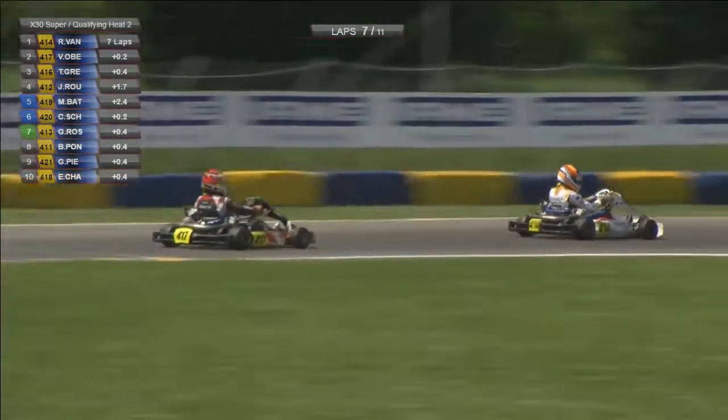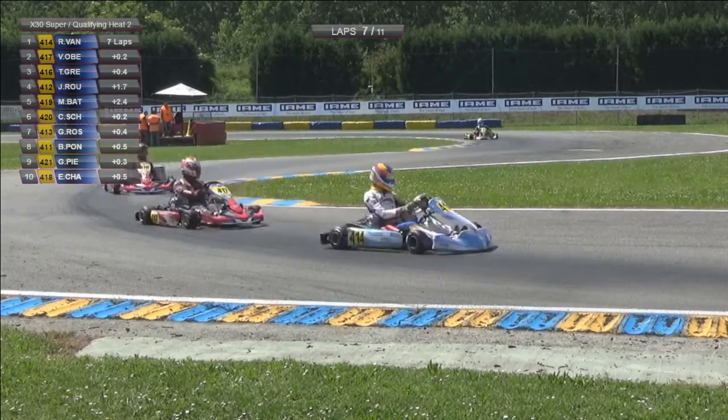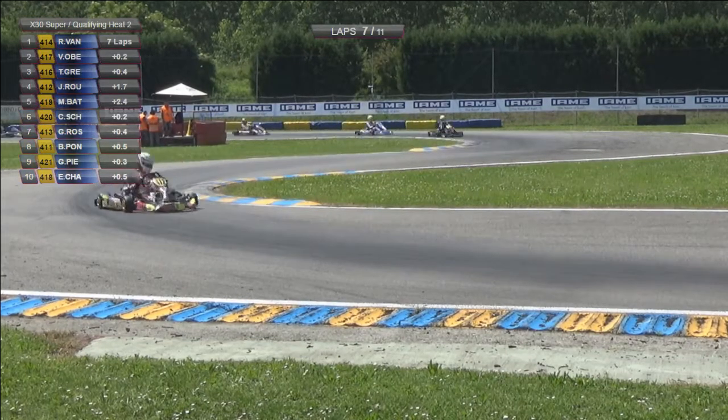Top 3 tied together. Behind them in 4th place is still Jeffrey Rouchet. 5th place then for 419, which is Marnik Batron, and still to make progress. Unexpected to see him down in the order here.